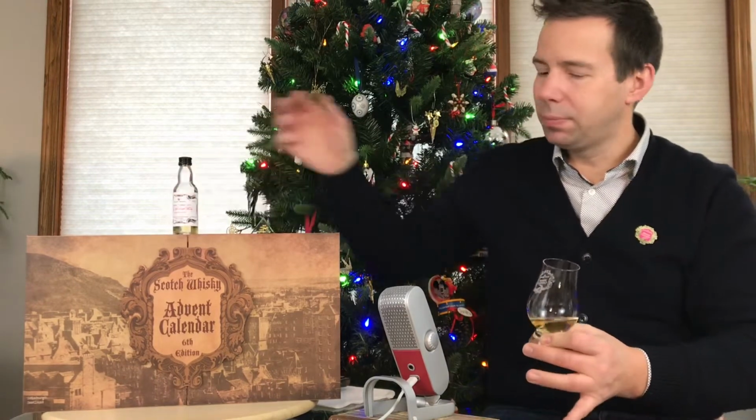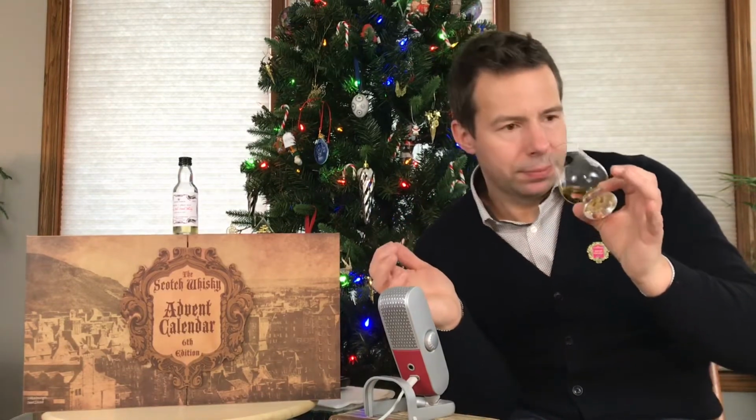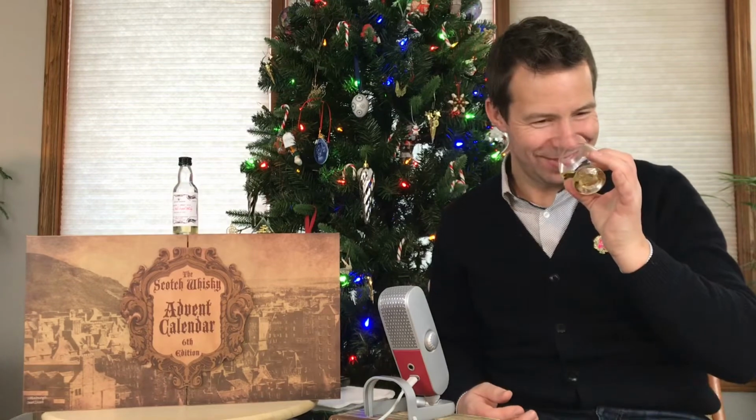All right, the nose then. Ardmore 9-year-old, 2009. Forest fire. Burning brush. Fall leaves on the ground in the spring after the thaw. There's a real youthfulness to the spirit. And for peat, that can often be excellent. There's a savory note there. And the peat, again, is like burning logs, burning bark, burning pine needles with the way they crackle and pop. Some lemon for sure. Burnt lemon rind.